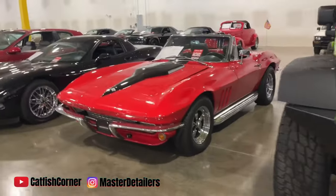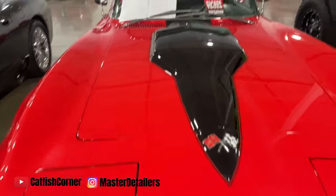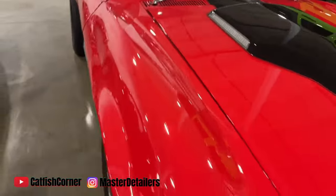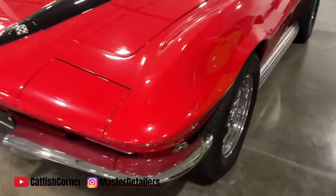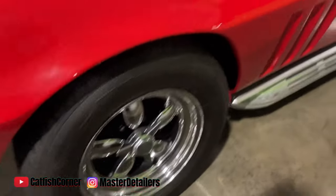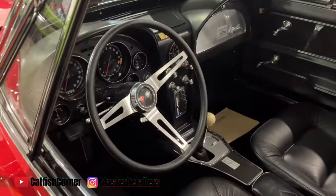Look at this vet. This old vet right here. I don't know what year it is, but let me see. Oh, this is a 65 Corvette convertible. They want 109,000, guys. It's nice, though. Got the knockoffs on it. Oh, got the old American Racing rims on it. The snowflakes. Come on, man. Look at this. I had some of those on my Trans Am. It's a manual.